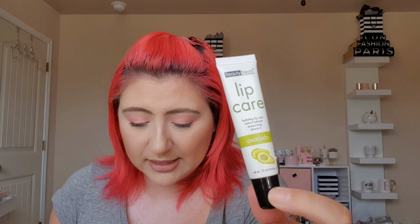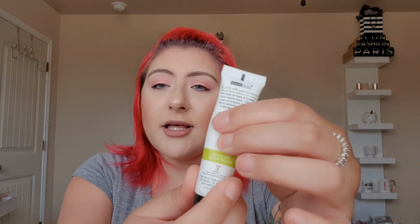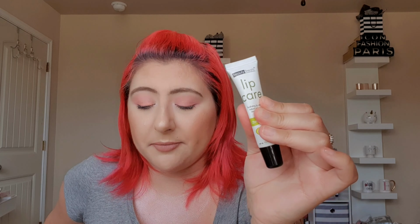This is from Beauty Treats. It is a lip care hydrating lip balm in avocado, and I have used this 37 times. I've used this quite often. I'll reapply it throughout the day. I don't know if there's a lot of air or if a little bit of this sucker goes a long way, but I don't see me using this up anytime soon. Eventually, yes. And I got this from TJ Maxx with a bunch of them, so I haven't gone through one. So this does last a long time.